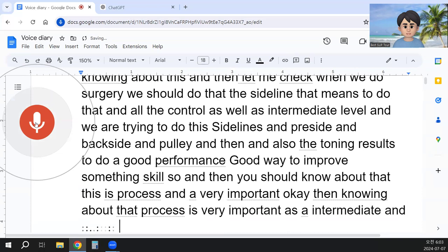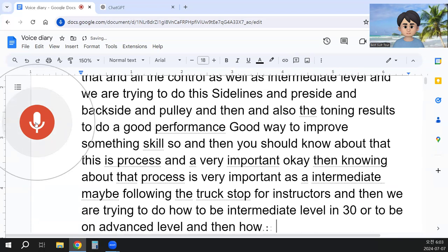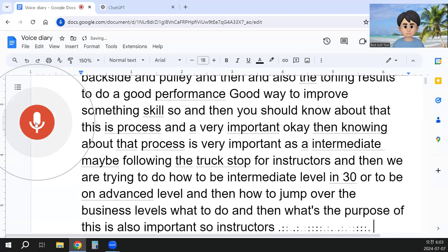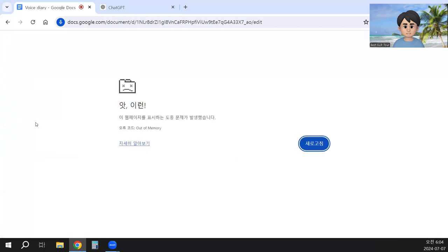Maybe following the surf workshop for instructors, we are trying to do how to be intermediate level in surfing, or to be on advanced level, how to jump over the beginner's levels, what to do, and what to focus on. This is also important, and instructors should teach not only the novice but also people who want to be intermediate level and advanced level. It depends on the surf instructors and the level.